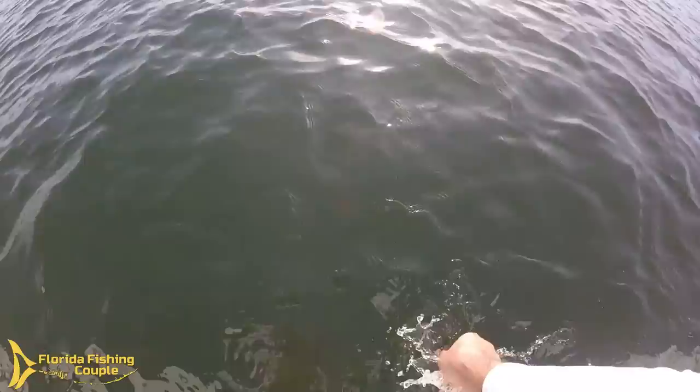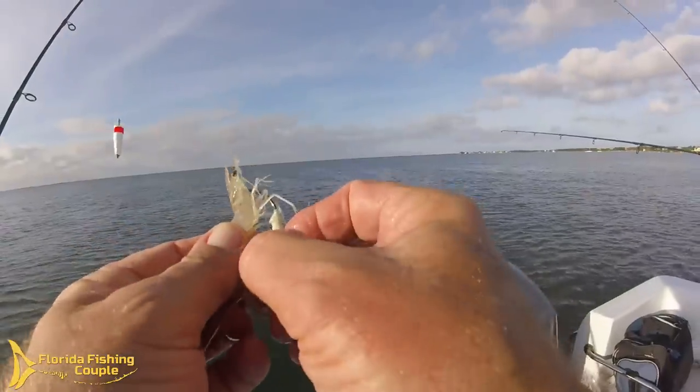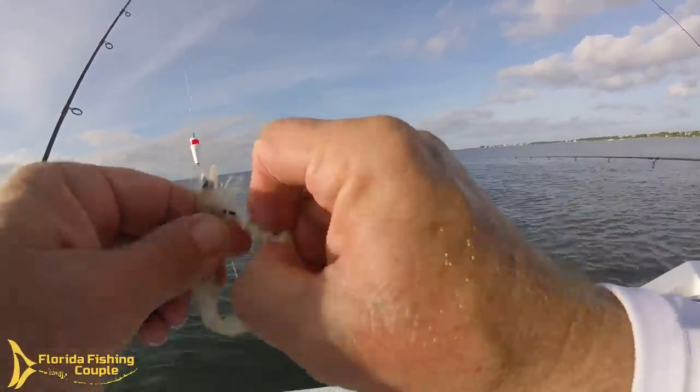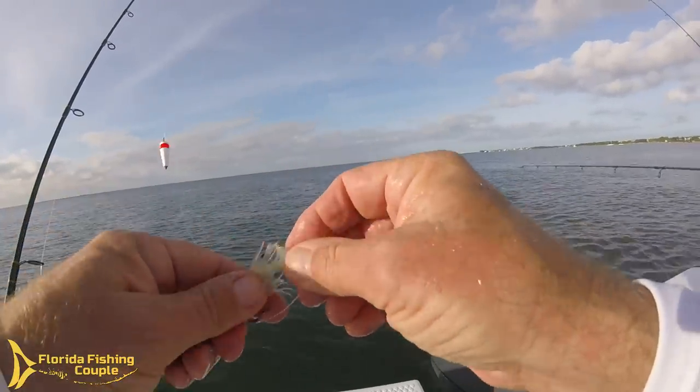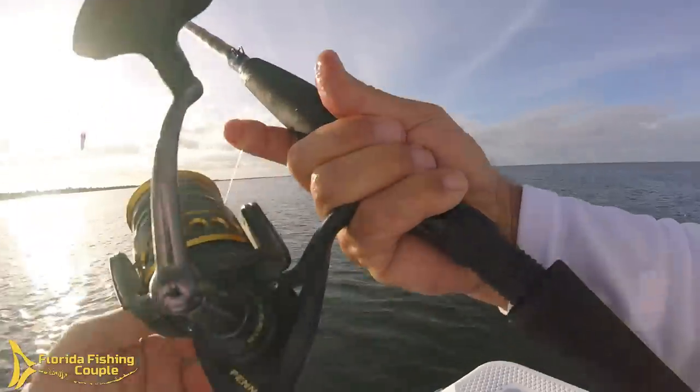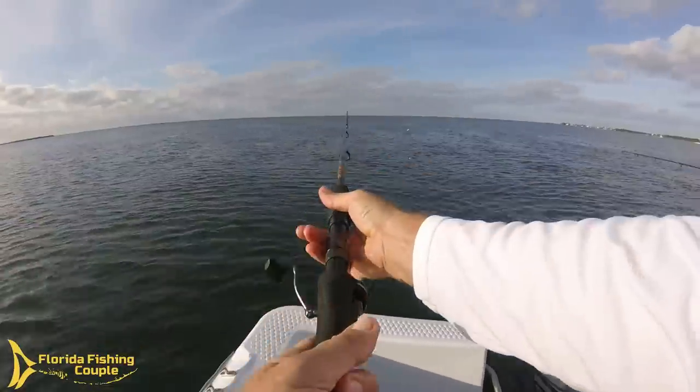Yeah. Nice fish, though. Very pretty fish. Two hits, two misses. Gone. Yeah, I think he ate your food there. Not to be a total Bogart, but I think I see where I'm going to go on my next cast. Whee!